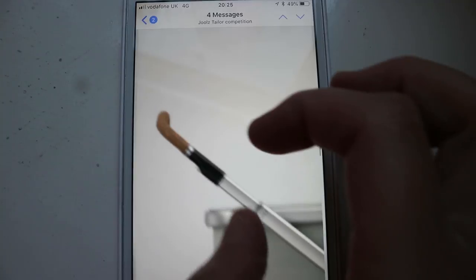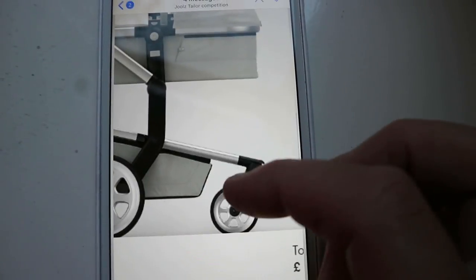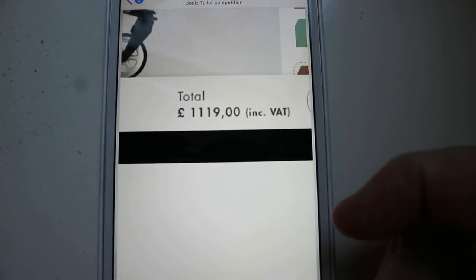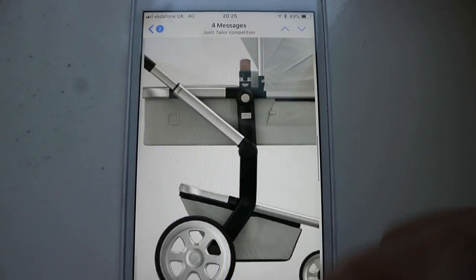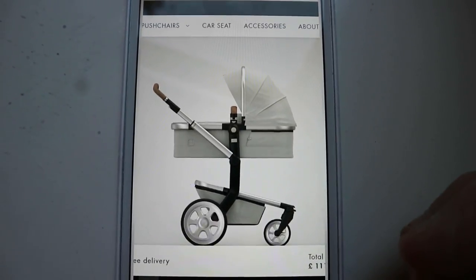It's so lovely. That's the colour of the handlebar. So that is what we are going to be building, and it retails at £1,119 for the whole set. So that's it, guys. That is what I am going to be building in a second for you.